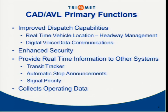The other thing is that this system is the backbone of all of our other ITS systems. So it provides information to all the downstream systems, which includes TransitTracker. It makes the automatic stop announcements work, and signal priority as well. It's the backbone for that. And what we're going to focus on today is that it collects a huge amount of operating data.